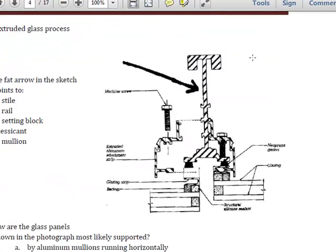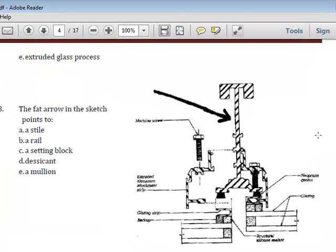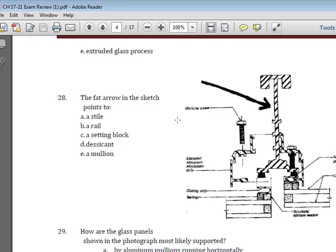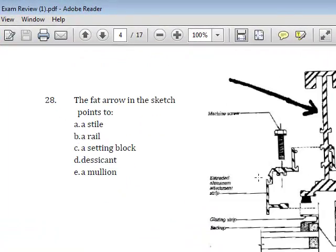Look at this picture right here. The fat arrow in the sketch points to what? What is this piece? Rail? The rail? Nope. Mullion, yay! Give the man $10. Okay. All right, find me another question.